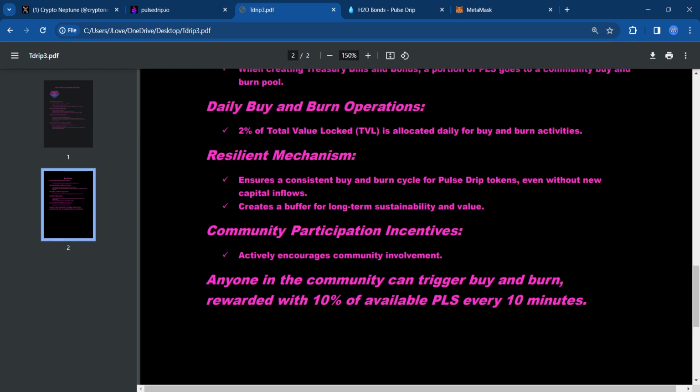And then it says resilient mechanism. Ensures a consistent buy and burn cycle for PulseChain tokens even without new capital inflows. Creates a buffer for long-term sustainability and value. So there you have it. That is kind of the crux of it right there. With this buy and burn pool, it's going to give a consistent buy and burn cycle for PulseChain tokens, even without new capital inflows, right?